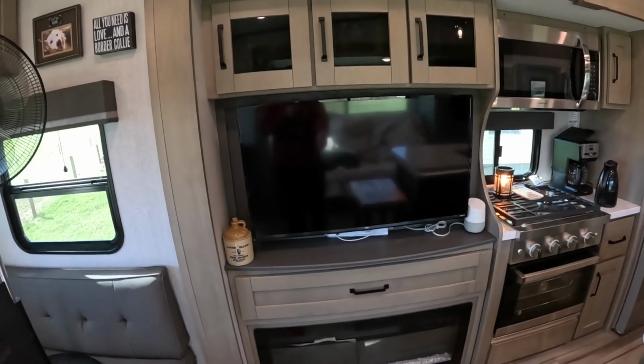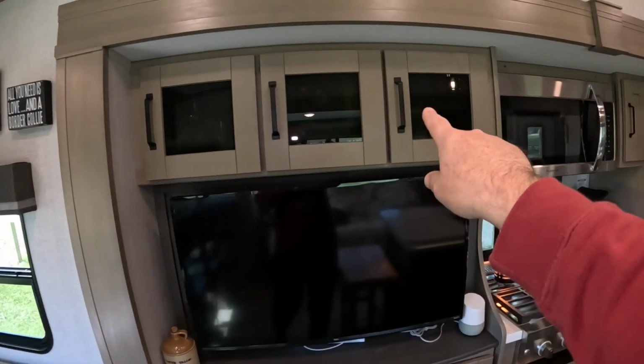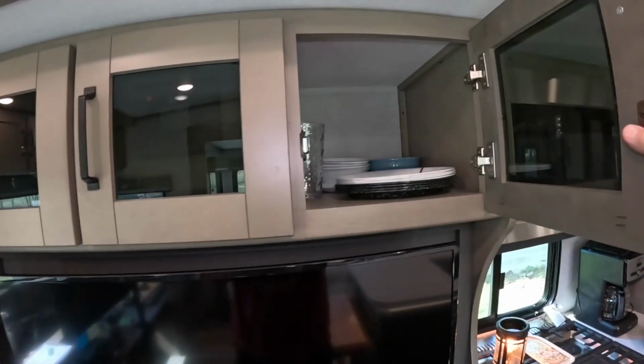Moving to the entertainment side, we have 3 storage cabinets up here.